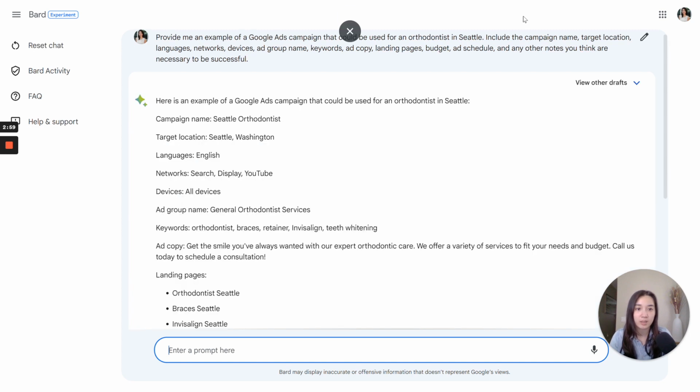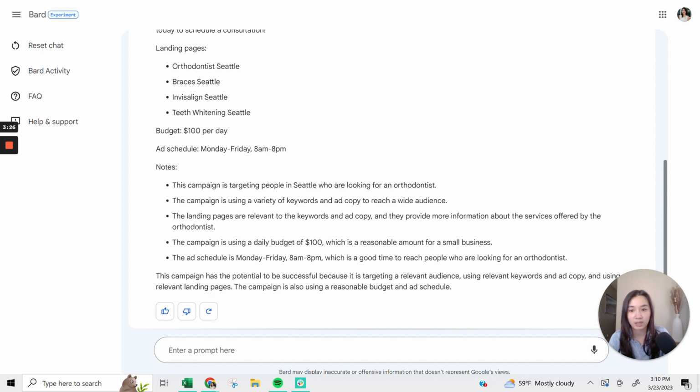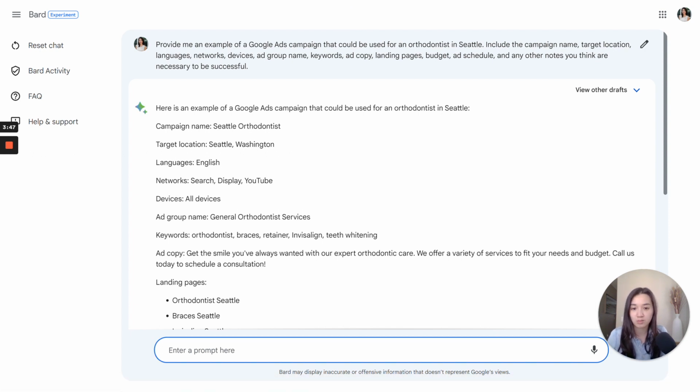All right, that was pretty quick. Here's an example of a Google Ads campaign that could be used for an orthodontist in Seattle. It took the itemized list that I had and broke it down with the campaign name, target location, languages, networks, devices, ad group, keywords, ad copy, landing pages, budget, ad schedule, and it gave me some notes here. I think that this is a really good start, and they were able to give this back pretty quickly.